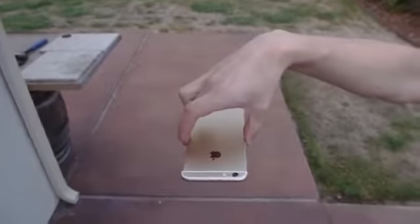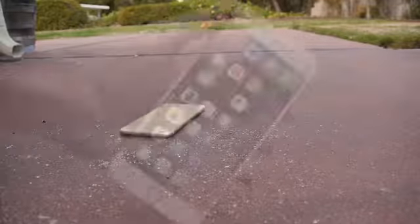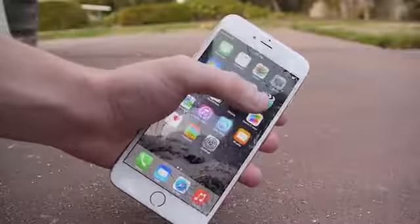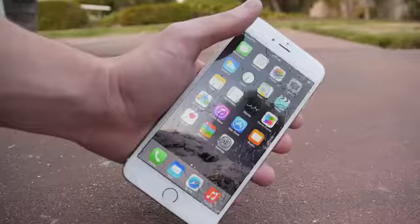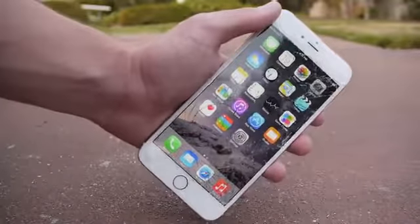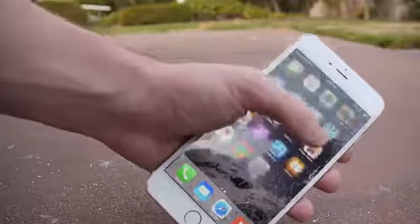iPhone 6 Plus front-facing drop test. We're going to do this in 3, 2, 1. So we can still see that entire front screen is shattered. Everything works smoothly. But I guess Apple hasn't really improved their glass on this next generation flagship device or devices.